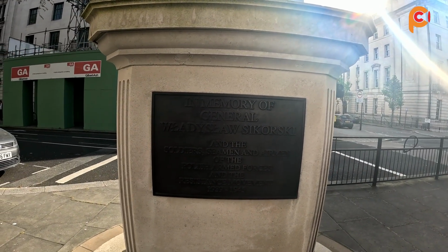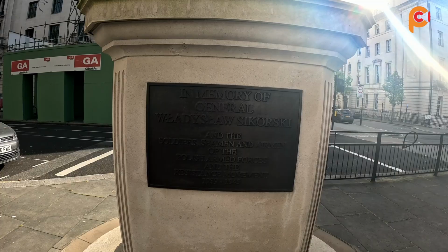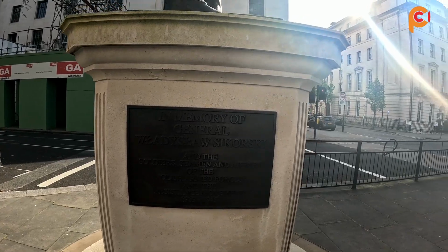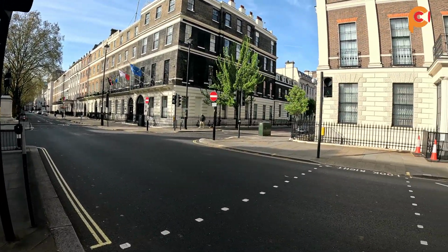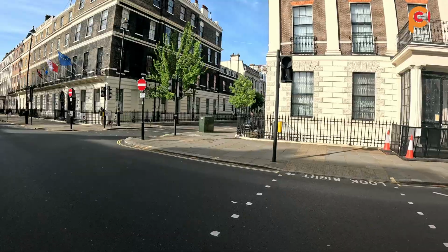In memory of General Władysław Sikorsky and the soldiers, seamen and airmen of the Polish Armed Forces and the resistance movement, 1939 to 45. So as I say, there would have been a number of European nations who had governments in exile. Now, let me see what's the best way for me to get the next bit down.